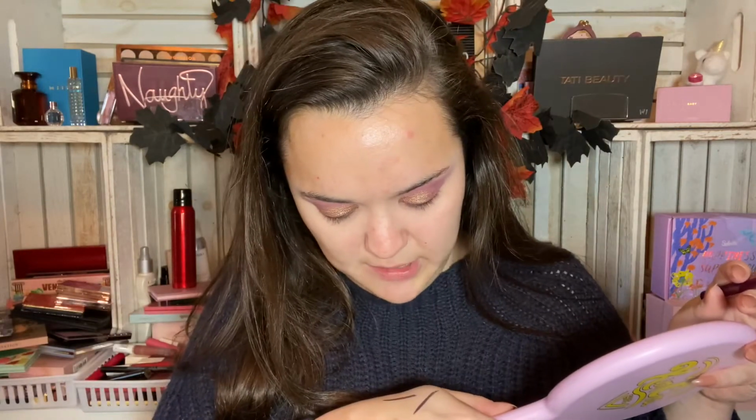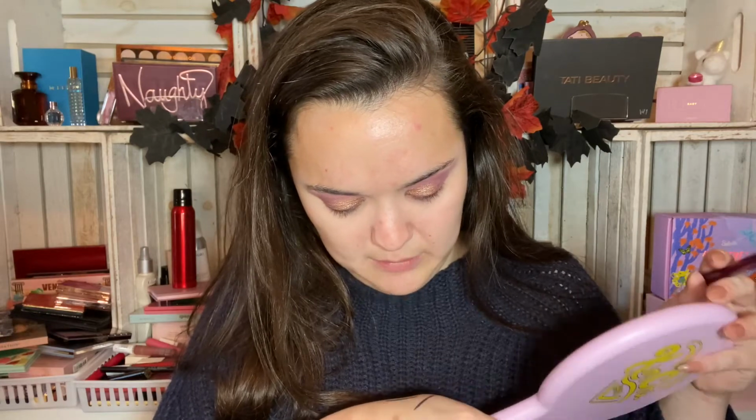Also, it says it's metallic. This doesn't look metallic. This looks pretty matte. What? Okay, whatever. Let's just try it. Okay, big yikes. No, no, no. So, do you see? It's like going down. I feel catfished by this eyeliner. Let me finish my eyes real quick and I'll be right back.